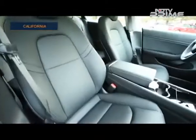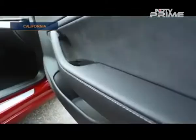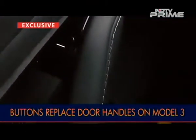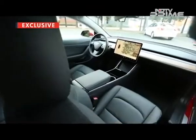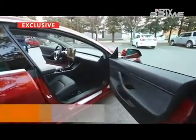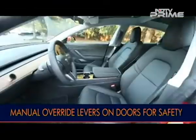Of course, Tesla has done some things rather differently too. Like for example, you have a button to open the door instead of a regular handle. So what happens if your battery dies? Well, the front doors do also get a secondary handle on the bottom that opens the door mechanically.